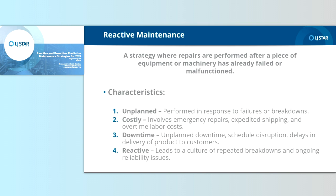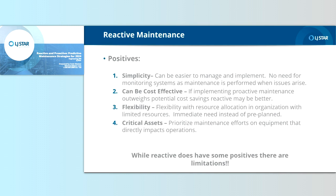One of the bigger things is downtime as well. It's unplanned, so you don't have a schedule for the disruption. You've got delays in getting product to your customers because you have time that you can't account for because the equipment's down. And again, it's reactive, so it does lead to a culture of repeated breakdowns and ongoing reliability issues if you're not taking care of the equipment the way that you should be. Now, you may be asking yourself, why are we discussing a maintenance strategy that seems to be inherently flawed, such as reactive, where you know the equipment's going to go down, you know you may have issues?